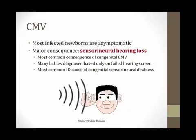Most infected newborn babies are asymptomatic, and the thing you want to always remember about congenital CMV infection is that the major consequence is sensorineural hearing loss. Even if a baby is born with no symptoms of infection, there's about a 10% chance that baby will have hearing loss. If the baby does have symptoms at birth, the risk of hearing loss is up to 50%. This is the most common consequence of congenital CMV infection, and because most babies are asymptomatic, they're often diagnosed with the CMV infection based on a failed hearing screen.